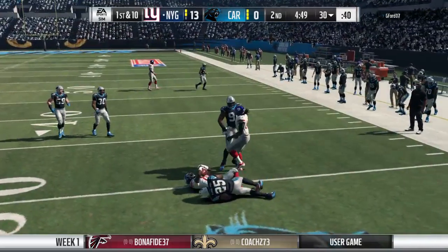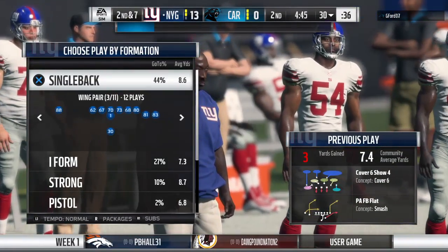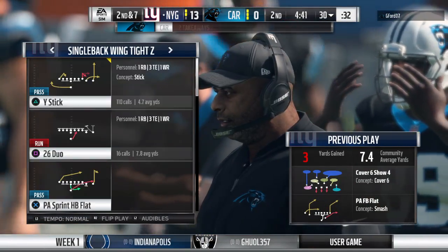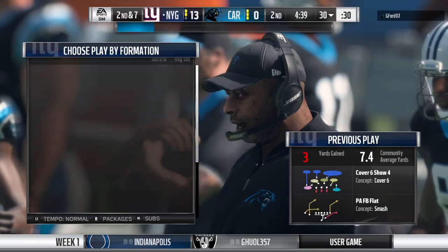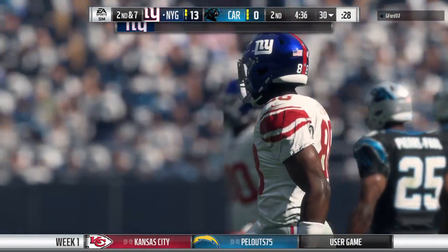Caught right side is Jeffrey. The completion good for 3, and it's second down. When you see zone defense and you know you've got a drag route on as your primary call, you've got to be really careful as a passer about how far you let your guy go because he might wander into some tough coverage.